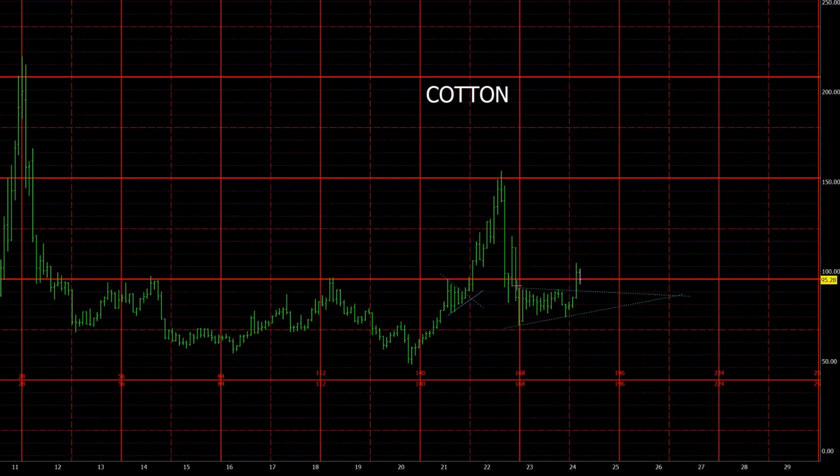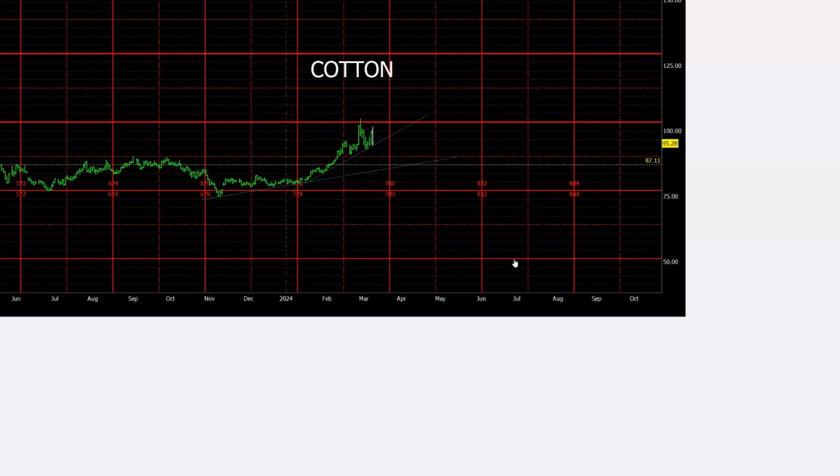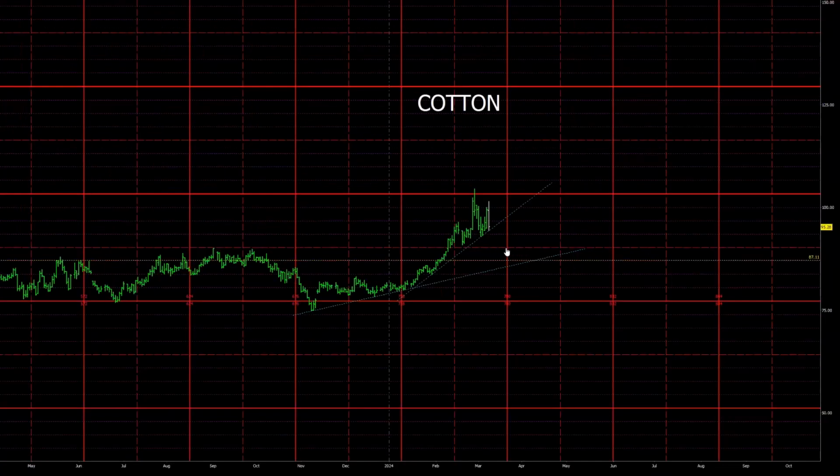So we know the levels. If we get below this half square, then we've got to say, okay, what's going on? Are we just dipping back into this, or is it a problem? And if we break this trend line, then we've got to say, okay, it was a false break up, and we're just back in this mess. So we know the levels to watch. Any other insight on cotton? Well, if it pulls back to that 50% of the square, I think it's probably one of the best places to enter a trade.